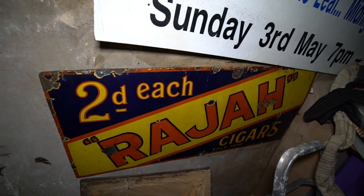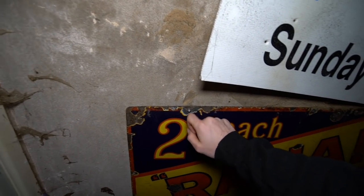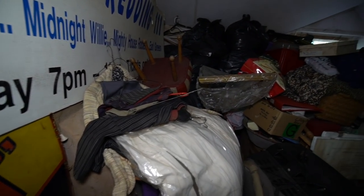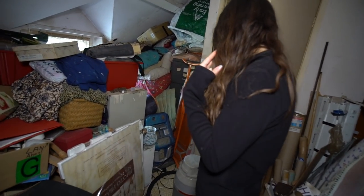I'm wondering if they were selling this because look, it's screwed into the wall. Maybe they were just collectors. Collected it, yeah. That's a huge sign. Otis Redding. The old shirts and stuff. I bet there's some treasure in here. Oh, there's some hidden gems in here, 100%. Look at that.